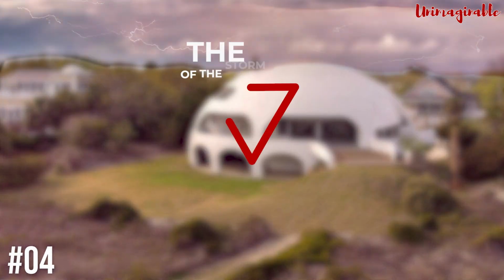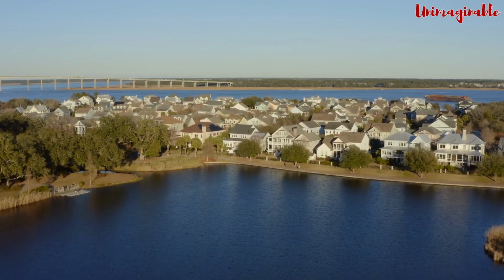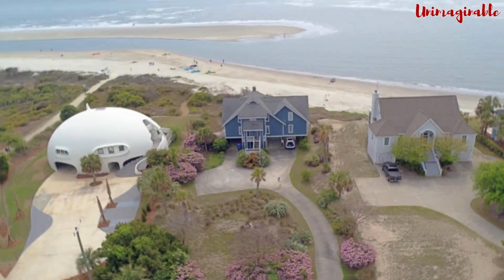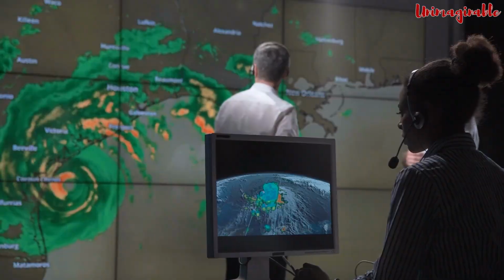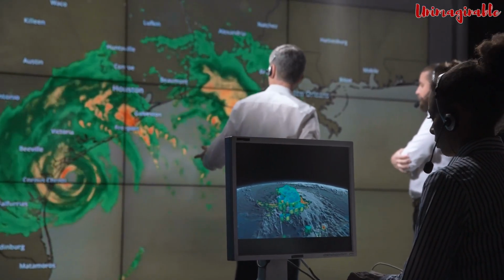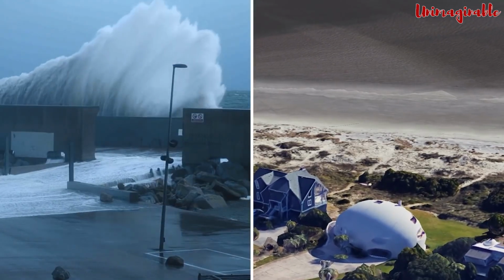Number 4. The Eye of the Storm Mansion. There is an odd house on one row of beautiful mansions along the South Carolina coast that stands out like a sore thumb. The Eye of the Storm is a deviant-looking dome, with neighbors pointing and giggling at it, but they will rue their decision come hurricane season. This stretch of the United States southern seaboard is particularly vulnerable to storms.